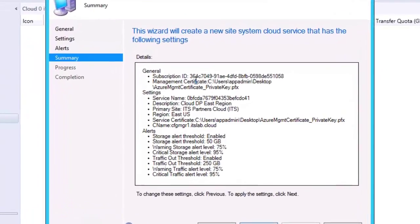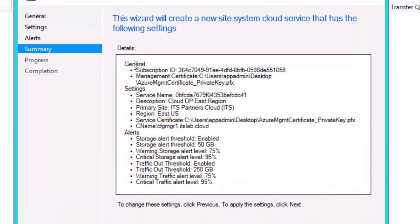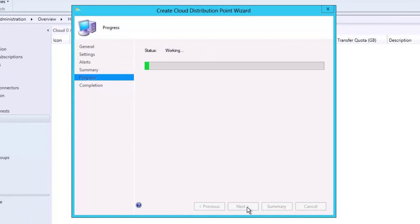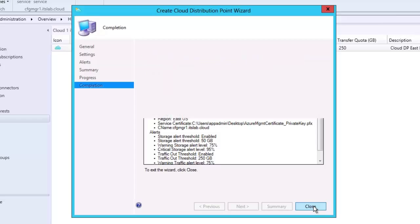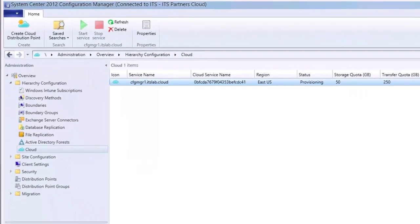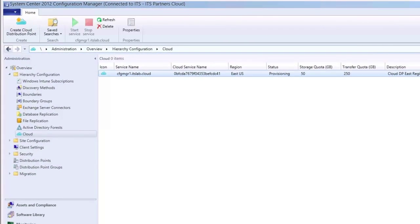So as typical with the Microsoft wizard approach here, we'll get a summary of the activity that we're going to perform, which is just a review that we have put in our subscription ID, we've identified our management cert, we know what services we're going to use, and then we've put in some alerting for storage and for transfer. So I'm going to click Next to proceed. We've now begun to create my cloud distribution point, so I'm going to close the wizard. You'll notice that it currently gives me the status of provisioning.